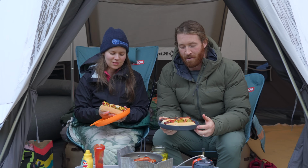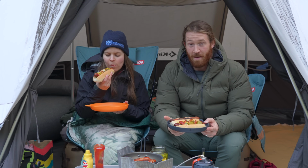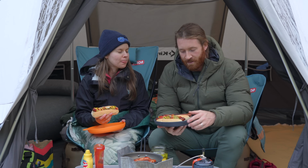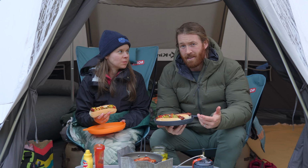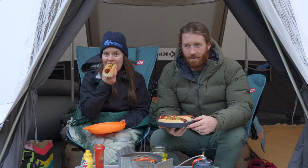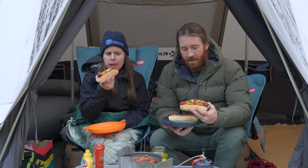My back is still pretty sore from that last camp, and thank you to everyone who gave me advice on how to fix it and just wished me well for recovery. It's been about 7 or 8 days since the camp, and I am feeling a lot better, but it's still stiff and sore, so the car camp's really helping to alleviate a bit of the stress on it. But we're gonna eat these.